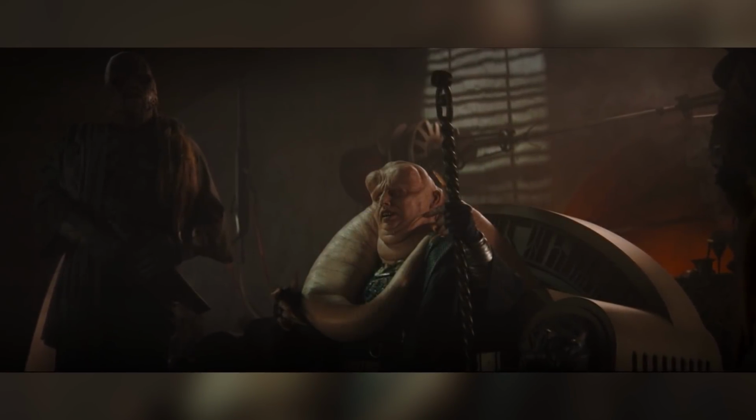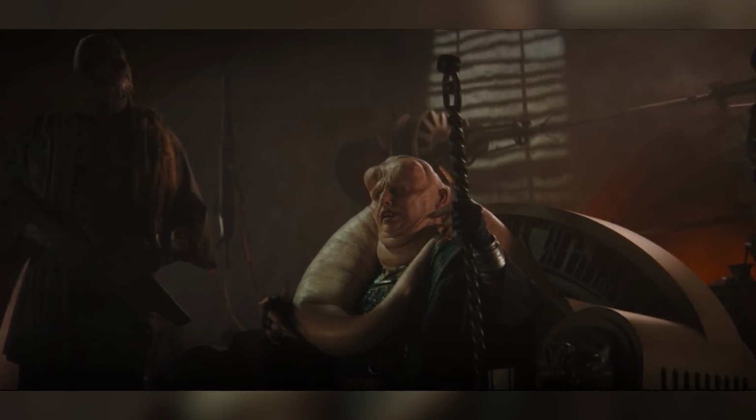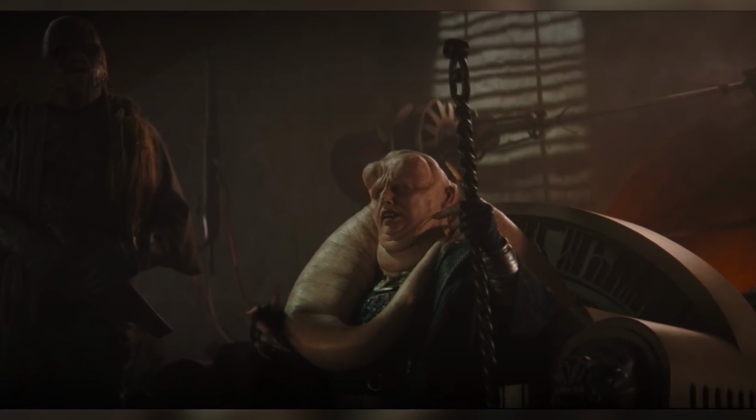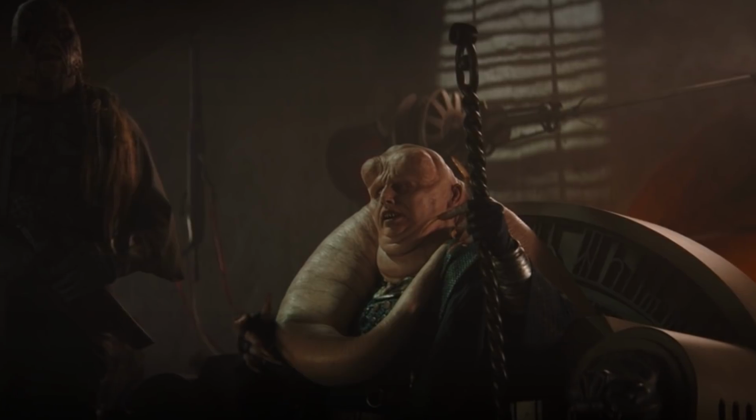Now after this, we get an incredibly interesting post-credit scene with Boba Fett himself. In the scene, we cut straight to Jabba's palace on Tatooine, where we see that Bib Fortuna, Jabba's old right-hand man, has taken over Jabba's throne and now rules his criminal empire. This is exactly what happened in Star Wars Legends also.